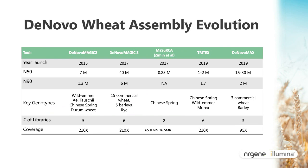Touching back on Asaf's presentation, we can see here examples of the development or the evolution of the de novo assembly options along the time in wheat. Wheat is a very complex genome to assemble. And you can see the outcome that Energene has been getting in 2015, which was 7 million N50, to 2017 going up to 40 million. And today we can get 30 million with the NovoMax technology, which is at a significantly lower price.